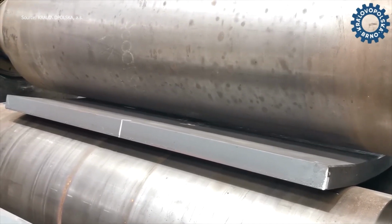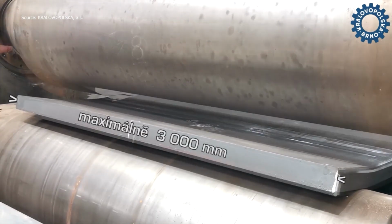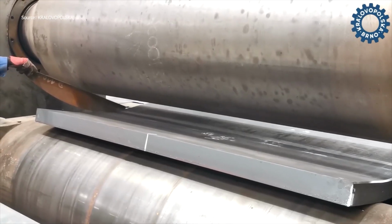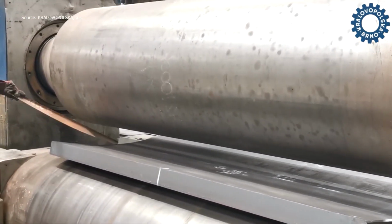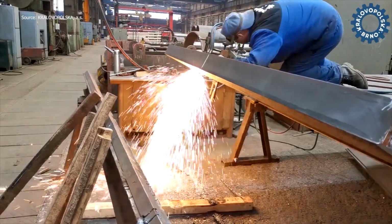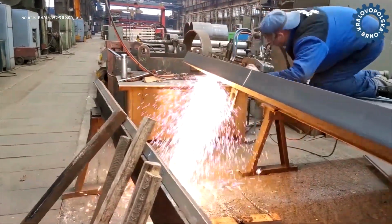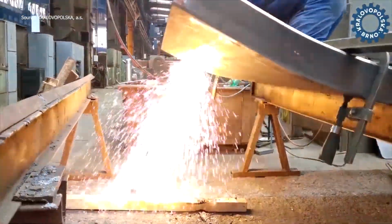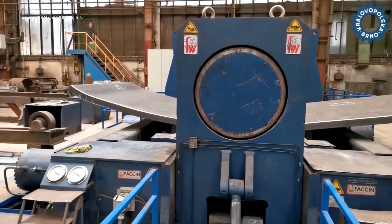Hydraulic 4-roll bending machines are used to shape steel sheets into precise cylindrical or conical forms. These machines handle plates up to 3,000 mm wide, with thicknesses ranging from 10 to over 150 mm, and can form diameters as small as 1,400 mm. Typical rolling speeds vary between 1 and 10 meters per minute, depending on the material and setup.